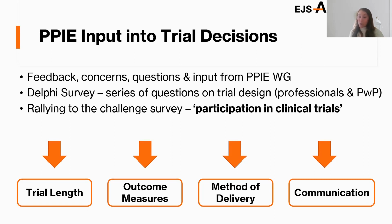So a few different ways the input has been used in our decisions so far is it's helped us to decide the overall length of the trial, the different assessments that we'll use, how we'll deliver the trial, and also how we communicate with participants to engage with them and support them whilst they're taking part in the trial.